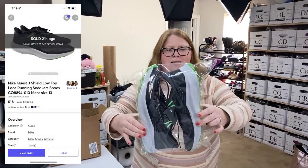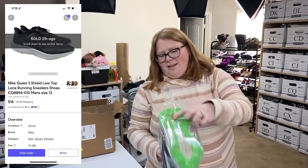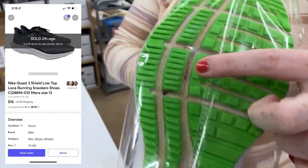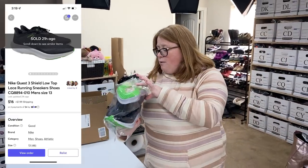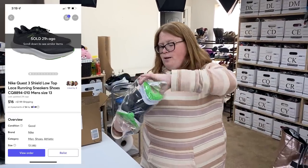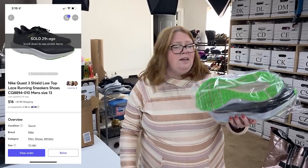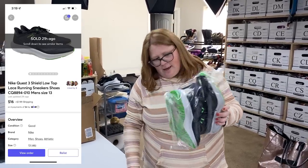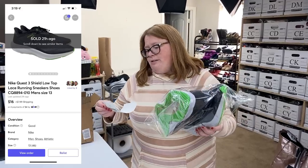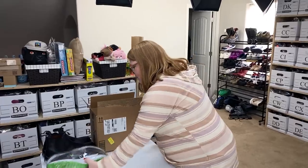Those men's Nike, they are pretty beat up. One of them has like a big chunk out of the bottom right there. Got these at a garage sale for $2. I didn't even notice that when I bought them, even though I looked them over really well. But since I'd already bought them, I have them. I mentioned that, and I still was able to sell them for $16 plus shipping, so not too bad. Still like a $13, $14 profit.